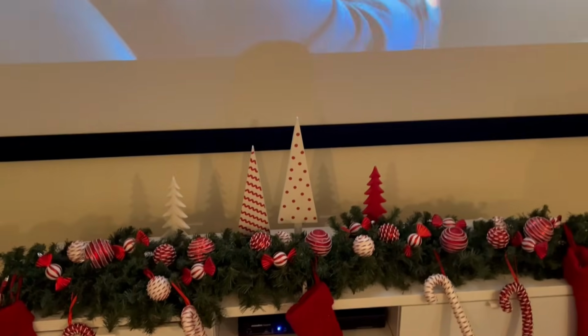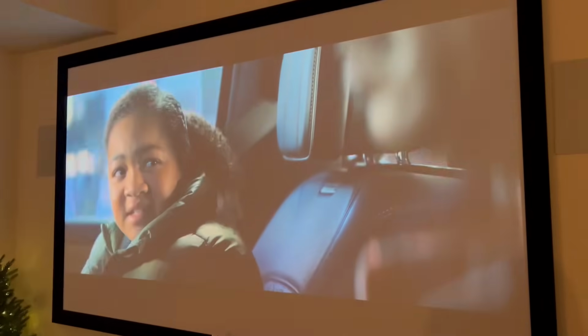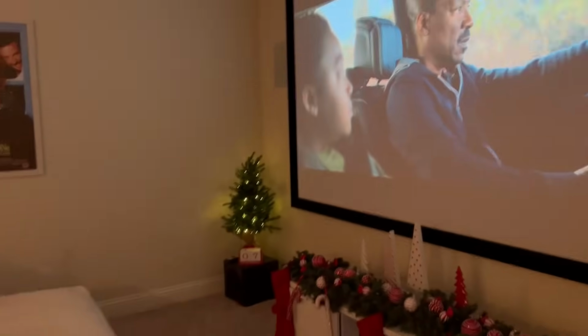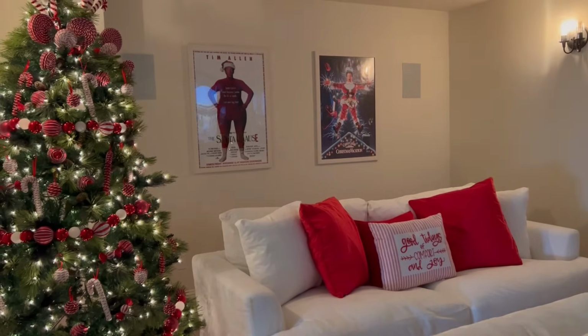And then we have some little Christmas trees in the back. We have some Christmas blankets. We have the candy canes, of course. This is my thrifted blanket. It's all Christmassy. Got it in Florida. Scored on that. And, you know, got a good Christmas movie playing. This is a new movie, Candy Cane Lane. Love it. And, yeah. So that is the last room in the tour.